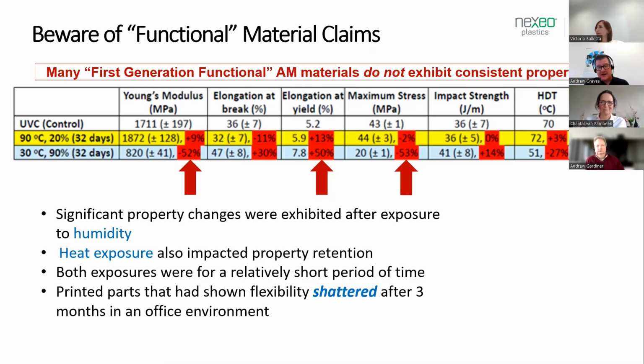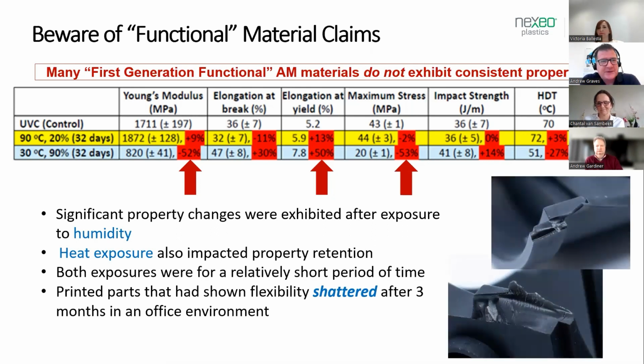So as an example, I had a part that sat on my desk. Next click, please. This is a part that sat on my desk, and I used to demonstrate it on Teams calls during the pandemic to my team, and I squeeze it, and it was very flexible and very tough. And after about 3 months, I did exactly the same as I'd been doing for months on these calls, and I squeezed it, and it shattered into 27 pieces all over my desk. So this was a part that, when I received it, was tough and relatively flexible, and after only 3 months of sitting in an office environment, shattered into many pieces.